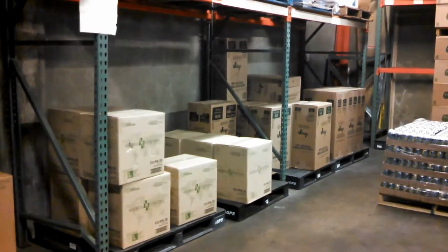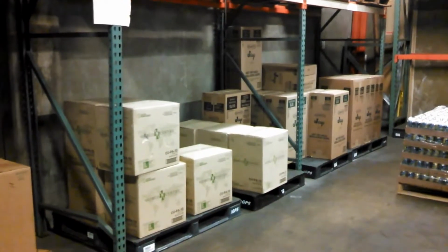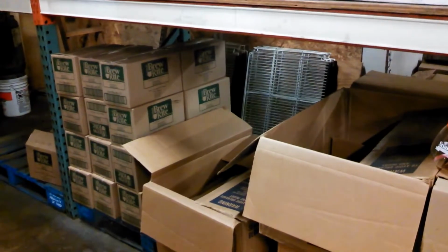They even have compostable cups, plates, forks, knives, spoons, and plastic forks, knives, and spoons. Just about anything you might need for your office coffee service.